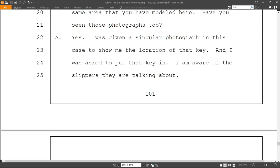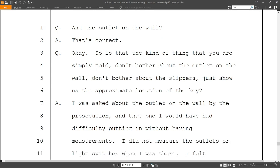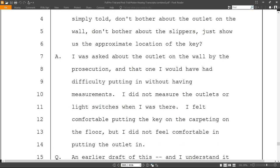Yes, I was given a singular photograph in this case to show me the location of that key. And I was asked to put that key in. I'm aware of the slippers that they are talking about. And the outlet on the wall? That's correct. Okay, so is this the kind of thing that you are simply told, don't bother about the outlet on the wall, don't bother about the slippers, you show us the approximate location of the key?